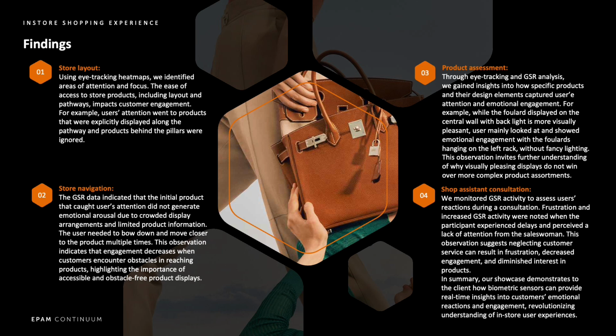Last but not least, when it comes to the shop assistant consultation, we monitored the GSR activity to assess the reaction during this interaction. And we observed frustration and increased GSR activity when the participants experienced delays and perceived a lack of attention from the saleswoman. This observation suggests neglecting customer service can result in frustration, decreased engagement, and diminished interest in the product, especially in the luxury industry.